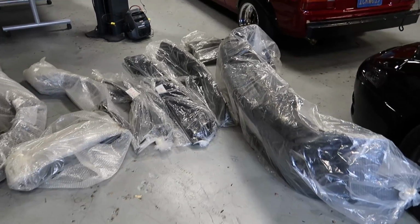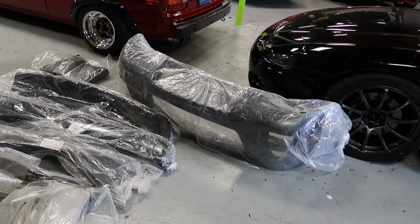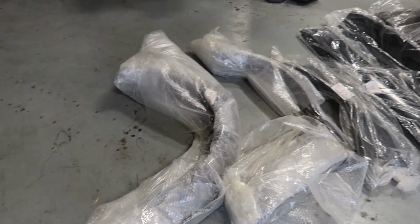Okay, so everything's unloaded. We've got the kit here. I don't know if you guys can see through the bag or not, but if you can, you probably already know what this is. So I'll just go ahead and tell you, it's the Rocket Bunny version 2 380 kit. And we're pretty fortunate that this was locally sourced and on the shelf.